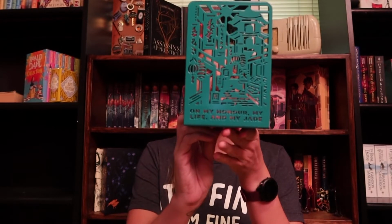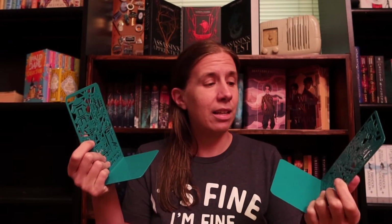Okay, so this is actually underneath the book, and they are bookends. So I'm going to take them out. Now, I don't typically put my books somewhere that they would need bookends to stay upright, but I love the idea of bookends, especially decorative ones. So we have this design, and on my honor, my life, and my jade. So this is Greenbone Saga. I am interested in that, but I'm not sure how interested, but now that the whole trilogy is out, that's better than having to wait. And these are really secure. They're sturdy, and so I like this.